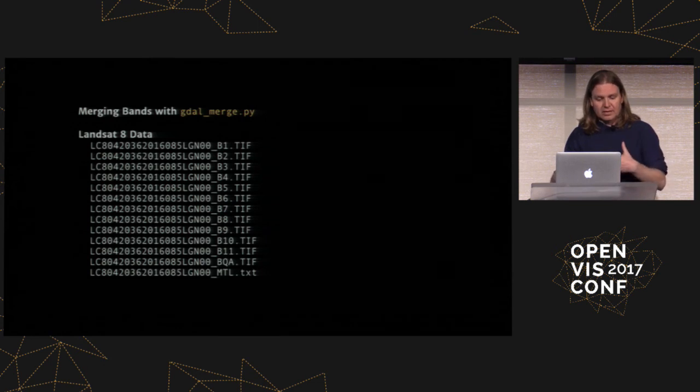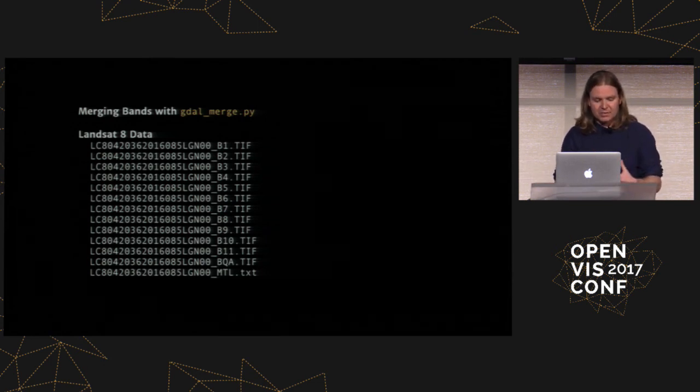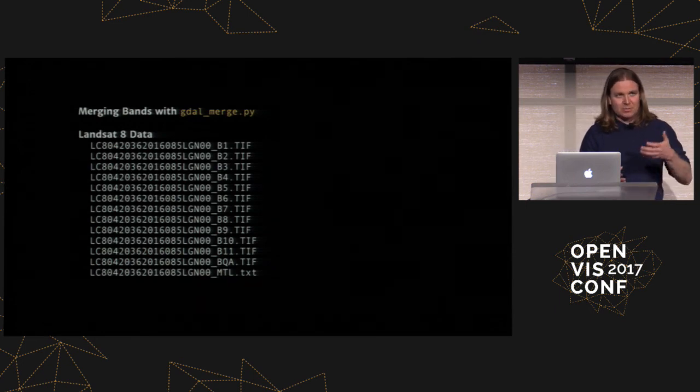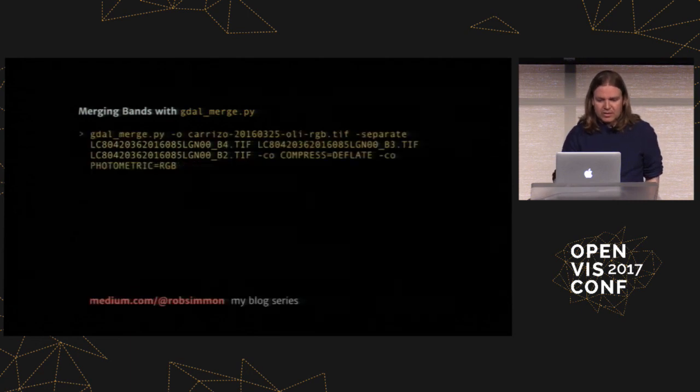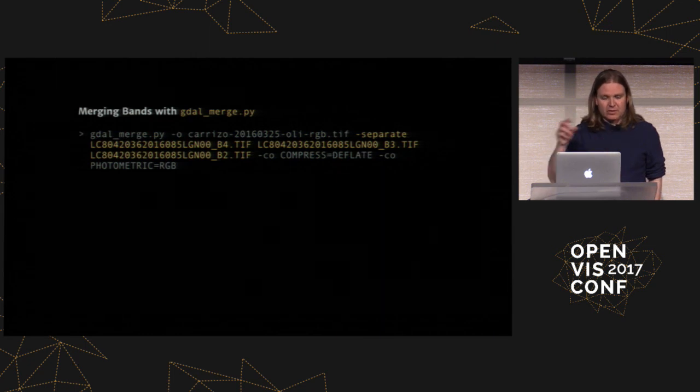Another data set, this one's free, provided by the US government. You can get it off of Amazon. And I downloaded the data for a day last spring. And unlike RapidEye, which is multiple bands in one file, in Landsat, every single band is its own file. And so we need to use a slightly different technique to do the combination. Again, using GDAL merge and using the separate flag to specify the red, the green, and the blue bands.